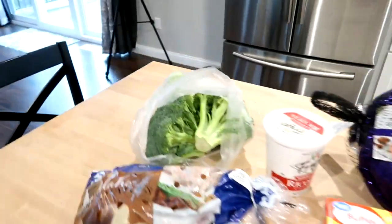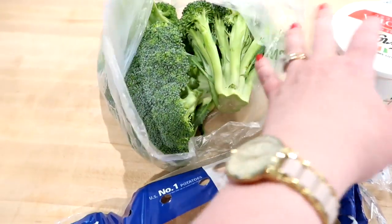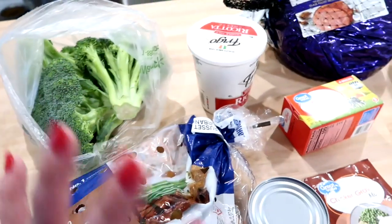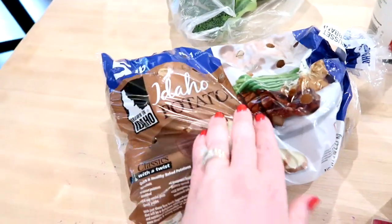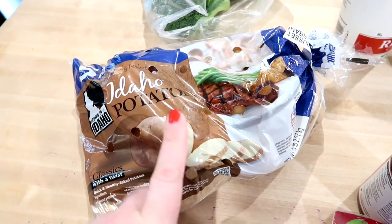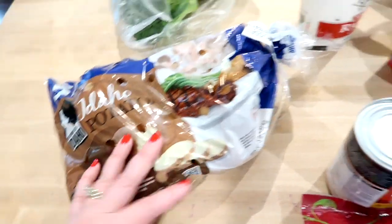So for the broccoli salad, I obviously needed some broccoli, so I just got 3 of the broccoli crowns. And if I didn't mention, I got all of this stuff at Walmart because that's where I got my groceries this week. I got a 5-pound bag of regular Idaho potatoes. I will probably end up peeling and cooking all of these for the dinner tomorrow.